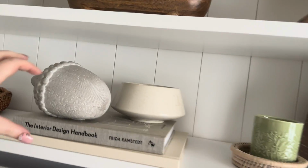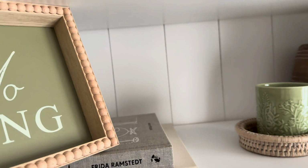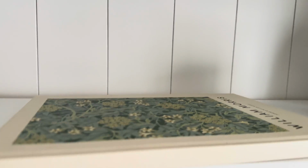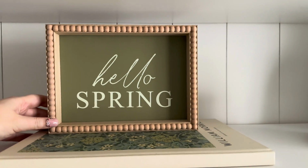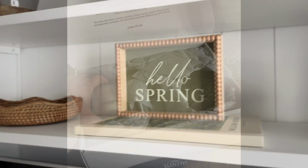And then on here I'm going to remove this acorn because it's just not what we want for spring anymore. And then I'm going to move this candle too. And then I'm just going to pop up this sign if it'll fit. Oh no, I might need to take an extra book off. I'm just going to move this book and keep this William Morris one on because that's quite springy. And then pop this up here. And then what I might do is get something to go on here. Oh, maybe the little bunny.